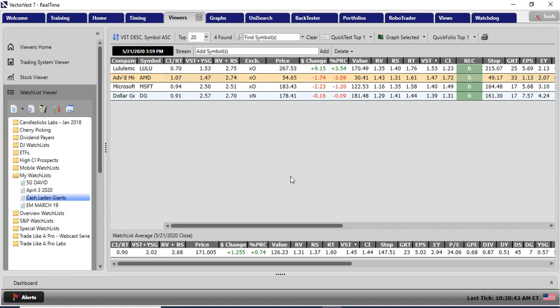I'm still holding Lulu, and Lulu's had a really great day today. I'm in AMD, and I'm looking forward to adding to AMD. I'll show you the chart in a moment. I've still got positions in Microsoft and Dollar General. I need to do some more work on the American market. My focus has been on the UK market for the last day or two.